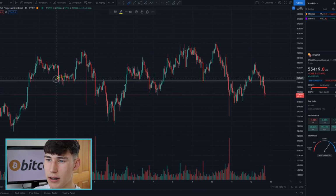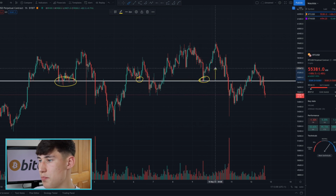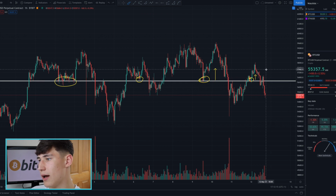So you can see back here that we did have lots of support along this level when we were above it, and we were bouncing off this level when we did find support. As you can see here, lots of support, and we did just bounce off this level. Yesterday we also found support on this level after breaking above it, and we did bounce off that level after retesting it. However, today we have broken below that level again, and in fact this is the first time that we haven't respected this level when we have broken below it.